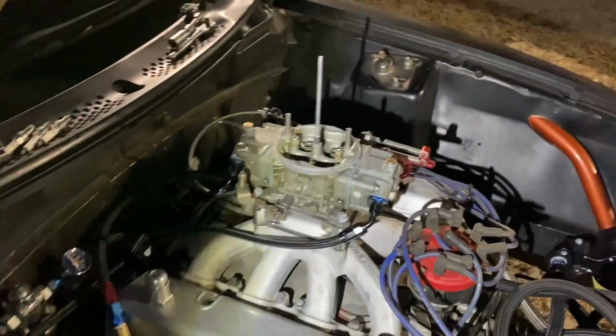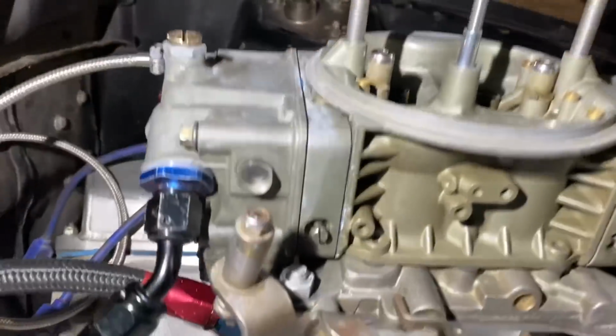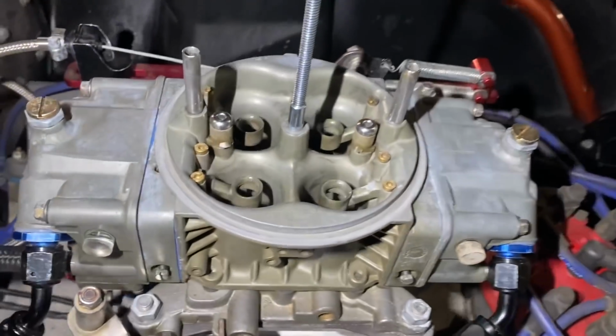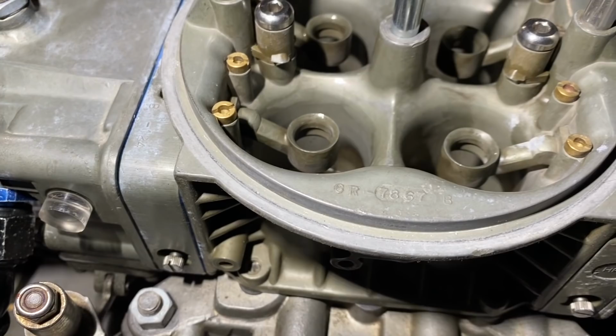So now what we got to do is we got to figure out why, before we put the plugs back in it, we got to figure out why this needle and seat was dripping fuel out of it. It could be just too high, or it could be a piece of trash.